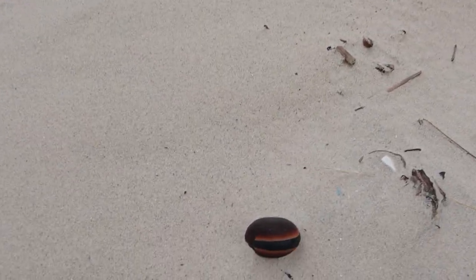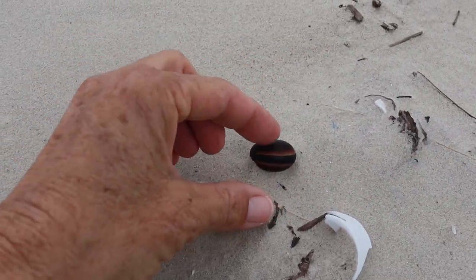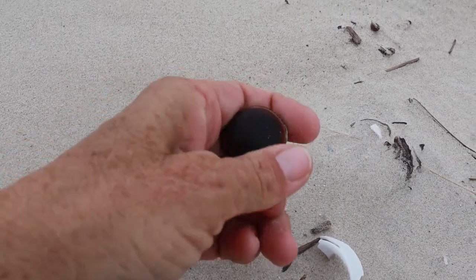Oh my gosh, look what I just walked up to. Can you see it yet? Can you see it? This is what they look like when you find them in the sand. They're just laying there for somebody to spot.